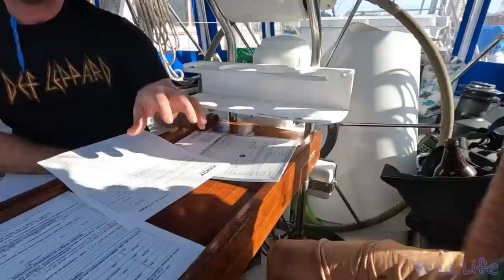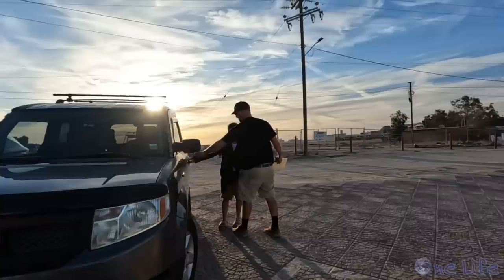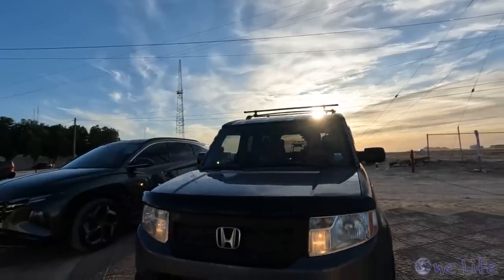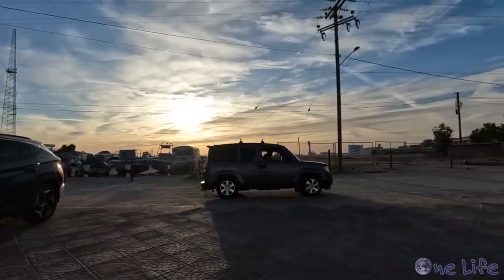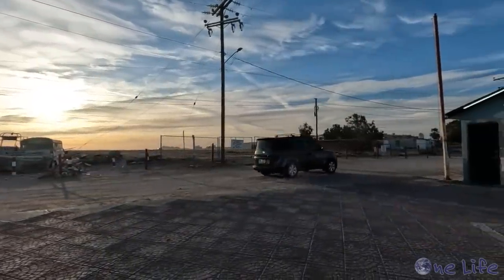As our Honda Element pulled away, our land life rolled away with it. Tomorrow morning, we start the next chapter of our sailing journey. First, sail out of the Sea of Cortez, and then west across the Pacific Ocean.